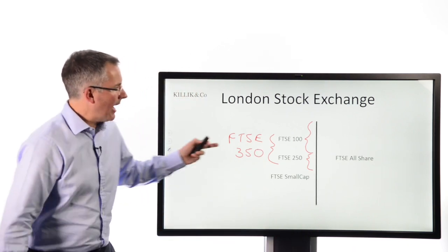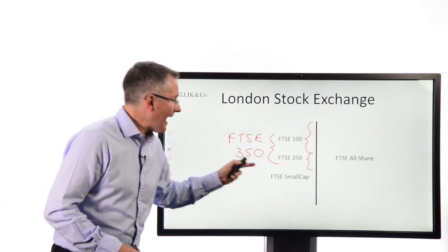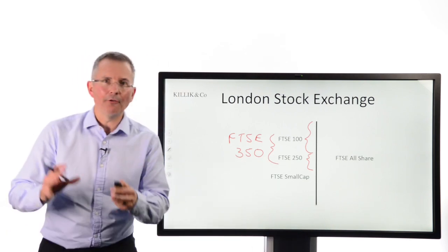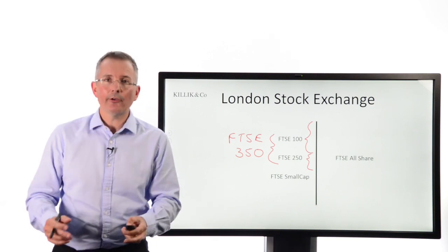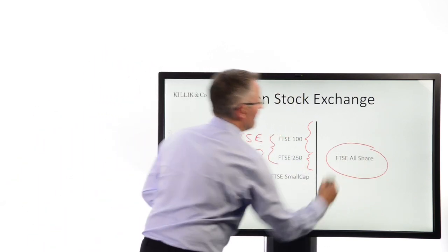Okay, now you're up to an even bigger proportion of the total value of shares listed in London. And then add in the small ones, FTSE small cap stocks. All right, that's about another 300 odd stocks. And you've got the FTSE All-Share, excluding Alternative Investment Market.